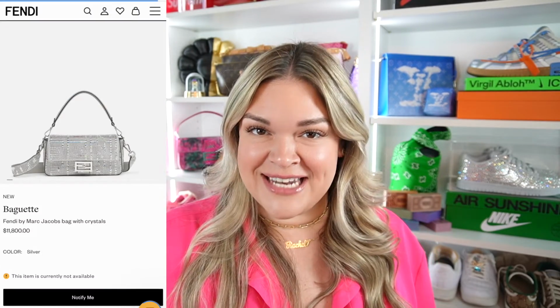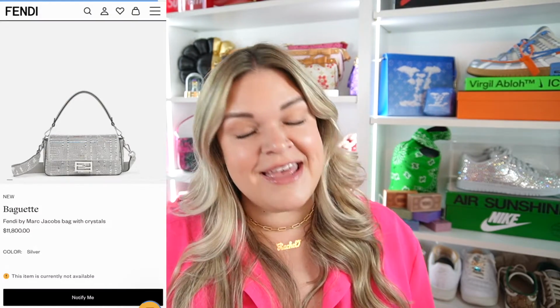Okay, I'm gonna tell you why I ended up getting the Nano Baguette, and that is because the price of the medium baguette was $11,800, and there was no way I was spending $12,000 on that bag. Seeing how beautiful these stones are, there is no doubt in my mind that that is an insanely beautiful bag, but that is just a little too expensive in my opinion.